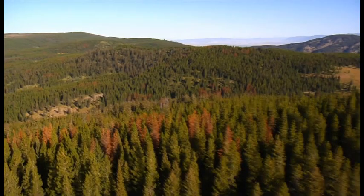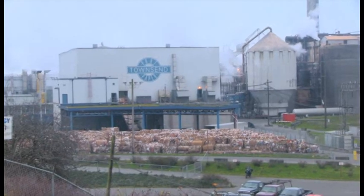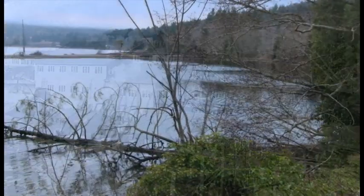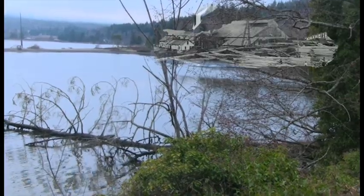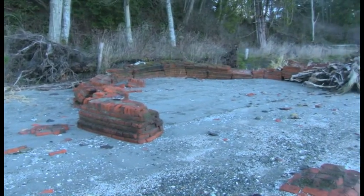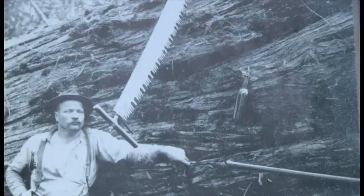Given the abundance of forests here, it's not surprising that the timber industry has always been crucial to the peninsula economy. The first sawmill was constructed in 1852 at Port Ludlow. Six years later, another was erected near here on the west shore of Discovery Bay. And the remains of a sawmill and grist mill built the following year near the mouth of Chimacum Creek can still be seen. Loggers worked 16 exhausting, dangerous hours every day.